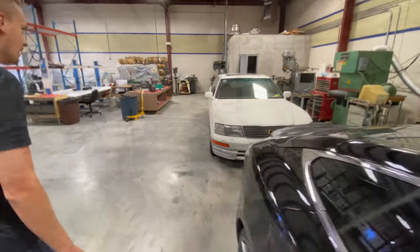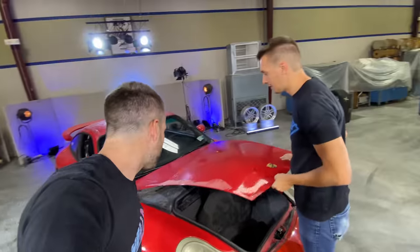Is that a Supra? It's Matt Ferris's Million Mile Lexus. It is. Its underpants is in here. Oh, cool.